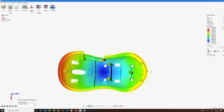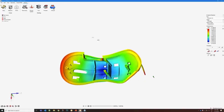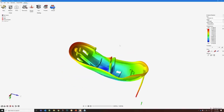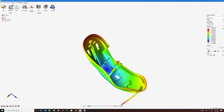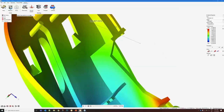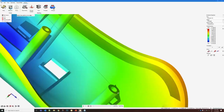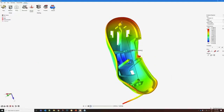This is, of course, with the deformation exaggerated so we can see it. I'm using a factor of 50 to multiply the deformation. But this will allow us to see the tendency and also to measure the deformation that the part shows after the molding. So I can select my measuring tool, click this location here, select this location here, and I can see how this is changing during the cooling stage and after removing the part from the mold.